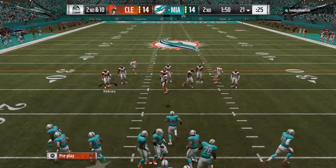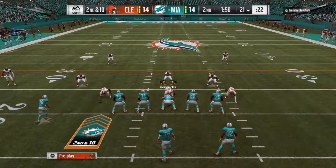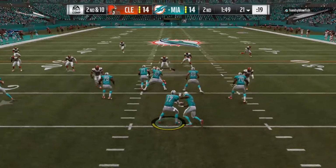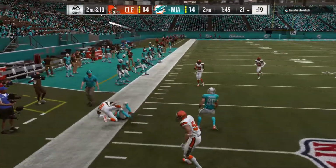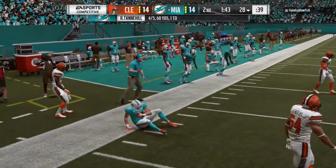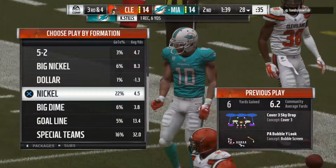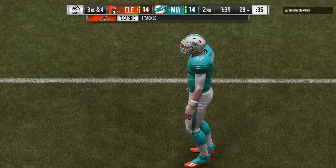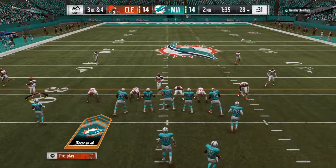So after the incompletion on first, now 2nd and 10. On 2nd and 10, Tannehill. On the left side, this is Stills. And this one will go to the 28-yard line. 6 yards is the pickup, and that'll lead to a 3rd down. They face a 3rd and 4 after that last completion gets them 6.